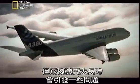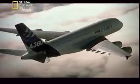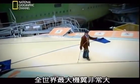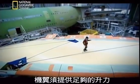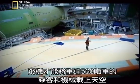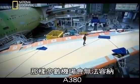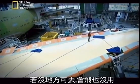But if the wings are too long, it can cause problems. It stands to reason that the world's biggest airliner is going to need the world's biggest wings. And they are absolutely huge. The total wingspan is almost the length of a football pitch. They have to provide enough lift to get 560 tons of people and machinery off the ground. But believe it or not, if these wings were built to a conventional design, they'd need to be even longer, and the A380 wouldn't fit into most of the world's airports.